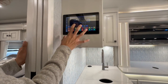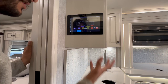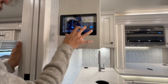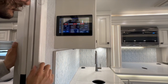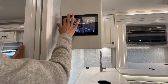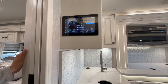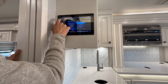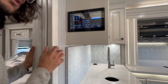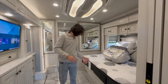You can also control the cockpit electric shades from here. You can control your slide outs from here, your awnings from here, and of course your thermostats from here. You can set a schedule for the floor heat. You can turn your inverter on. Just a really nice setup. There's also an app that you can download to do this exact same interface on your phone. It's fantastic. But anyways, this is a really slick setup here and very easy to use. And there's other touchscreens throughout the bus that you're going to see as we continue on here that make using the coach pretty easy.